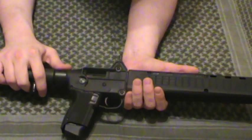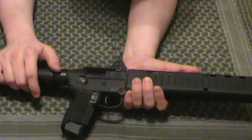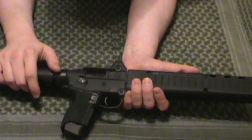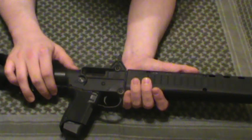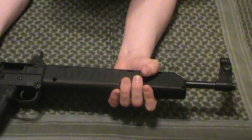This is more my keep-it-in-the-car type bag, bug out bag type gun. I've got my Glock in the car. I've got some holsters with a couple extra mags in it. This is a great addition to tack on. 9mm out of a rifle barrel is a heck of a lot better than a pistol barrel.